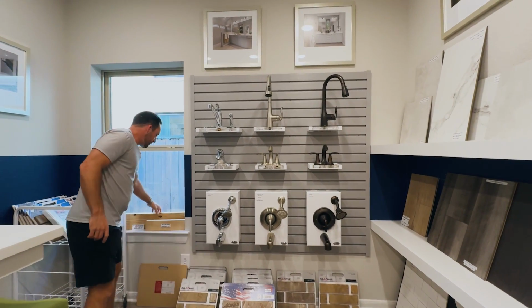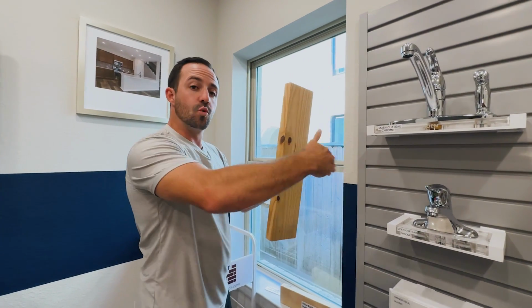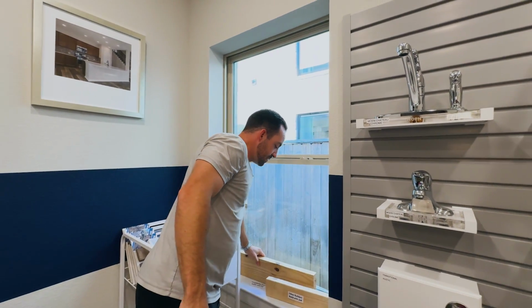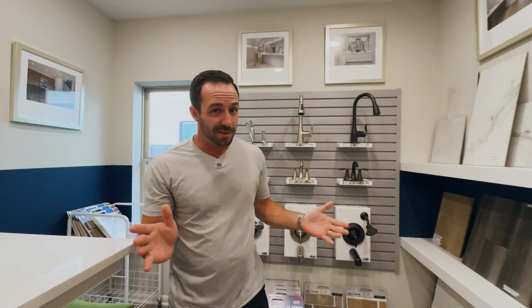And then this is what I was talking about earlier. They actually build the exterior with 2x6s on a 24-inch spacing as opposed to 16-inch spacing, which once again, is just gonna make that home a little bit more energy efficient without breaking the bank.